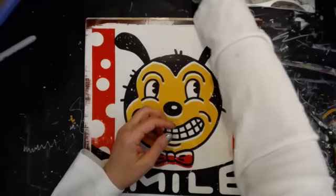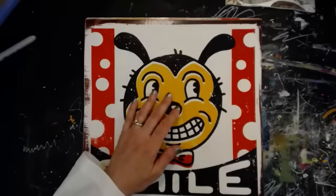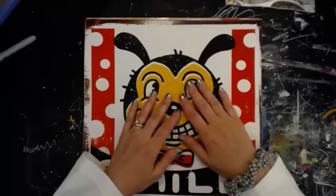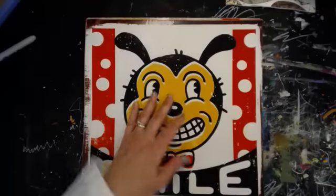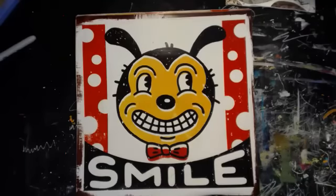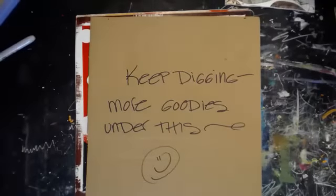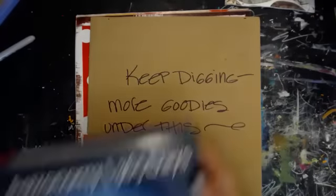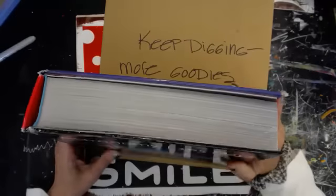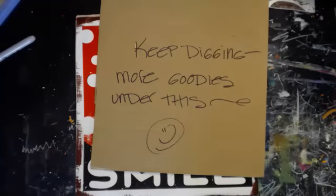So thanks, CB, for all the awesome goodness, and Blonde Woman Stamping, who sent us the planner pouches and all these napkins and this. I just love this. Where'd I put it? Here. Look, I love this. And she sent the astronomy book. Again, I'm not sure that I can cut all this up. We'll see. I'll have to think about it. So thanks, Blondie. Thanks, Blonde Woman Stamping.